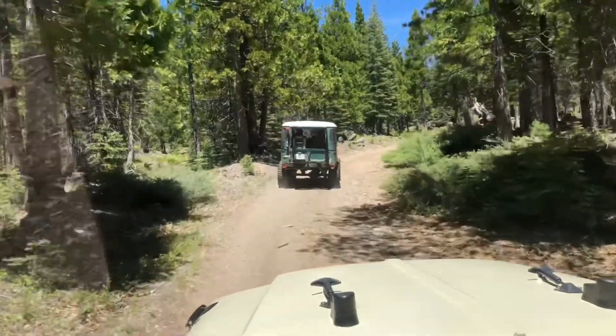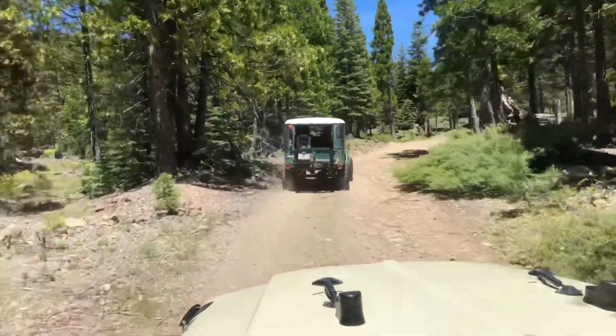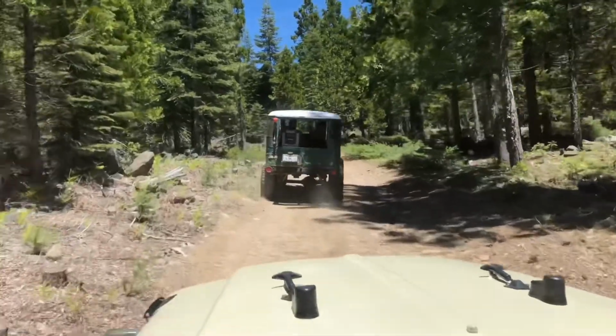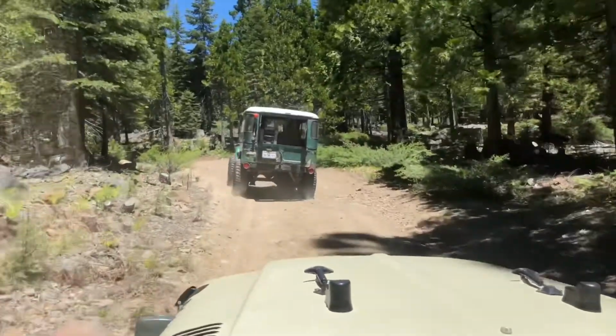So that's why I'm out here today, to learn more about my truck. And I'm glad that Scooter was available to help me out. Only good things will come from coming out here and experimenting and practicing, pushing your truck and yourself to see what you can and can't do. And now we're going back up the hill to have a little fun. I want to see if my Land Cruiser can keep up with his Land Cruiser.